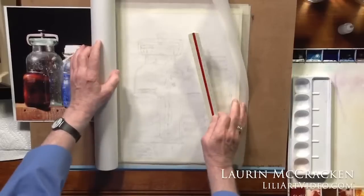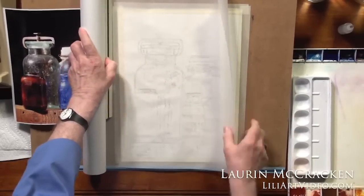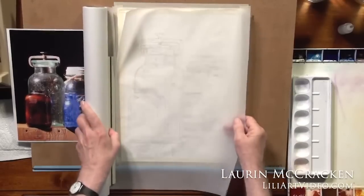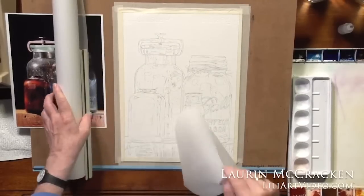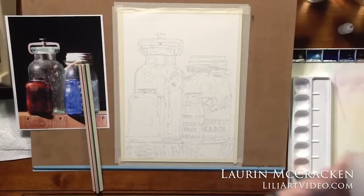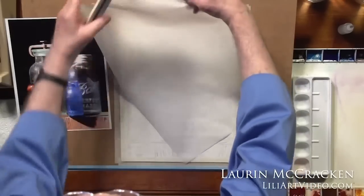So what I'm going to do here is tear the tracing paper. It's a lot faster and just as accurate. We don't need to worry about how clean the edges are. We just need it to be able to cover the entire painting. I'm going to clean up some of the edges here.